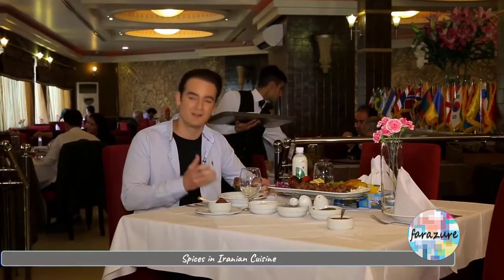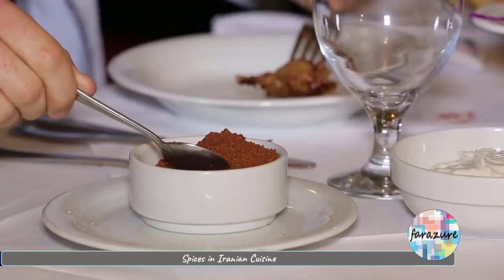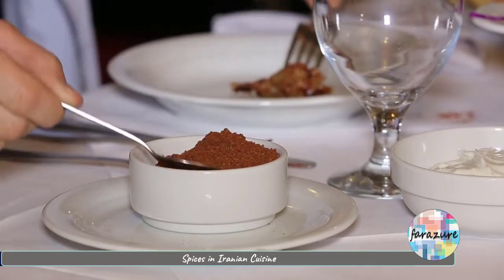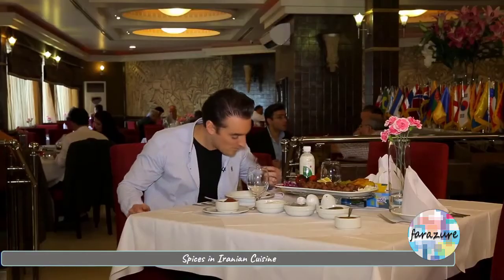With all this delightful Persian hospitality comes a very traditional dish known as kebab kubide. And never forget the sumak, which gives it that slightly tangy taste. Delicious.